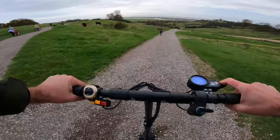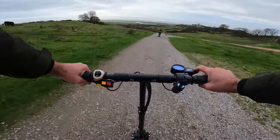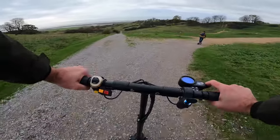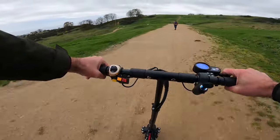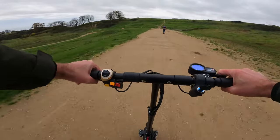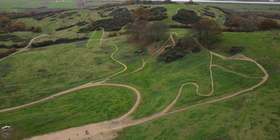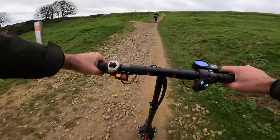This is a pretty steep hill as well. Again, a bit of regen braking as well. So you sort of hold the brakes in, and then you actually get a bit of regen coming. Well, the power of this is just brutal. It's so quick. I'm gaining on here. But this is a steep old blooming hill, I tell you.